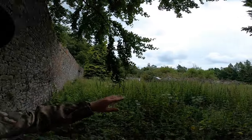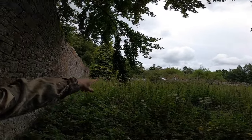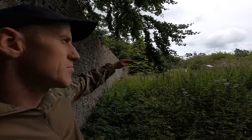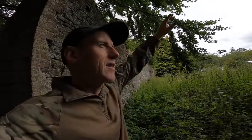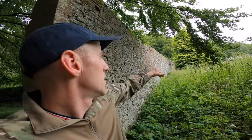Look at this, this is now inside the former walled garden area, folks, and you can see how many greenhouses there were. But it's so jungle like. These plants are higher than head height. If I reach with my hand like that, I can't even reach the top of those plants over there. So we're going to come back maybe and document the pipes and stuff going into the wall.